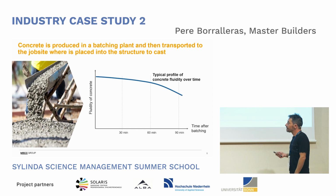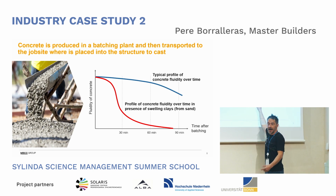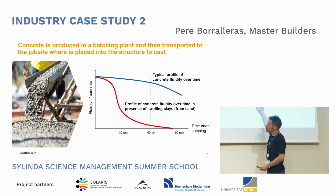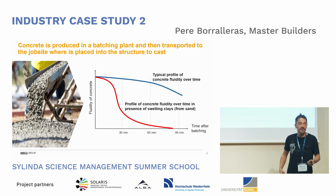What happens when there is a very small proportion of some specific clays in sand? Something like this happens. There is a premature loss of what we call workability, but in the end it means fluidity. I'm not saying that when this happens, it hardens. No, but it becomes something impossible to handle, to manage, impossible to pump, impossible to pour. It is not concrete ready to be used. When this happens, the batch needs to be rejected. So clays coming from sand in concrete produce a performance that is not accepted.